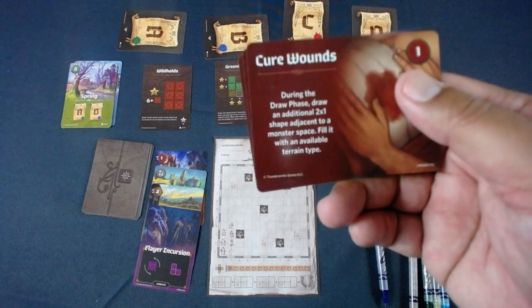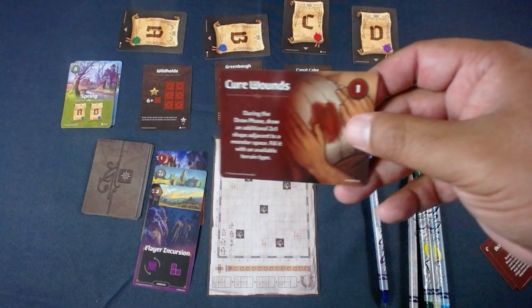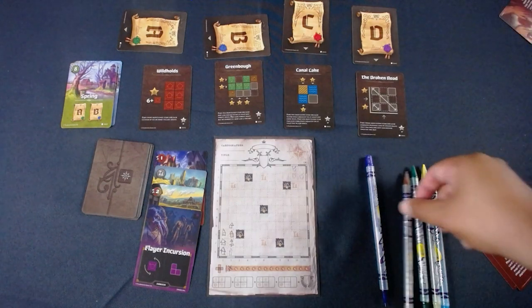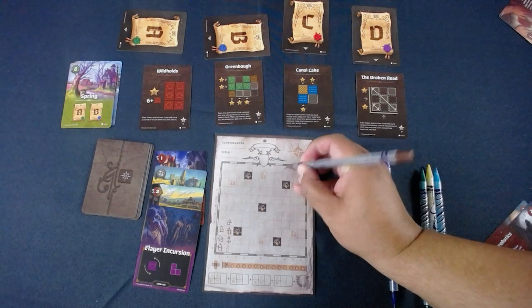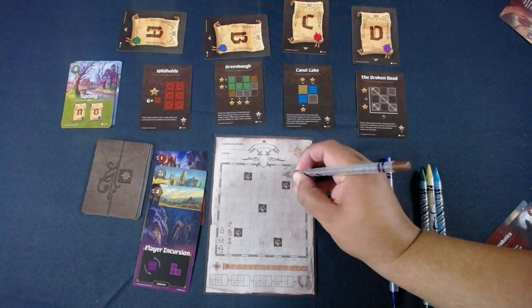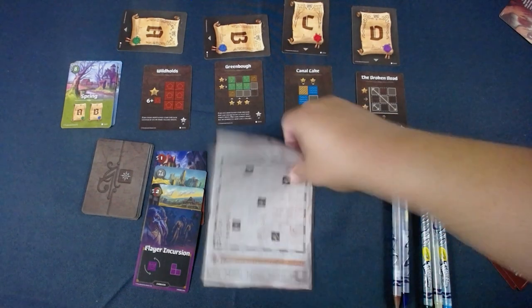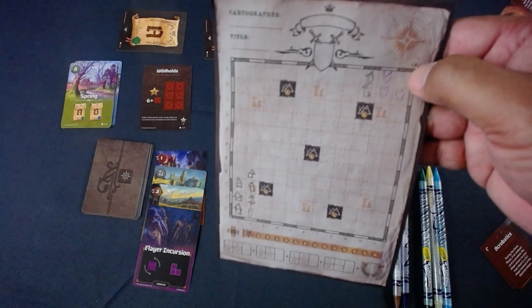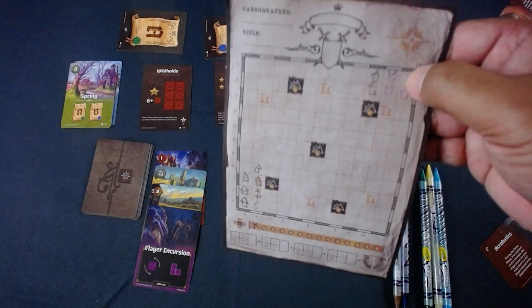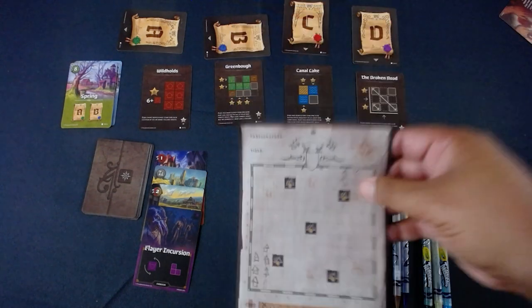adjacent to a monster space. So let's say I spent this coin, used Cure Wounds. Oh man, I love Cure Wounds. And then I would put another set of houses here. Okay. And next to the monster spaces, you get a negative for every space adjacent to a monster. Here, I've just blocked it off and neutralized some of the monster's power.